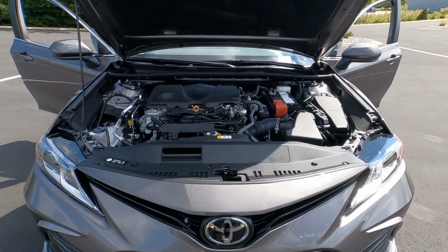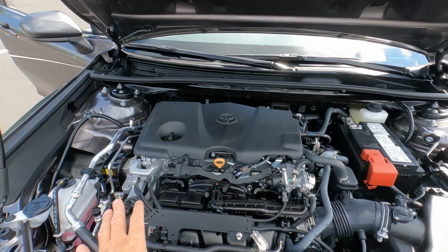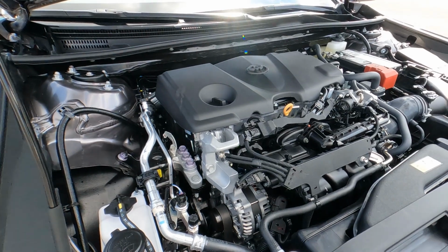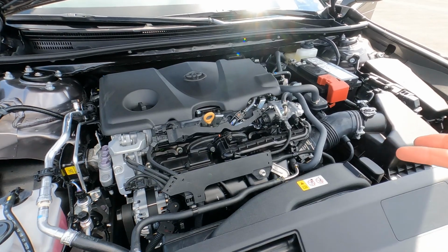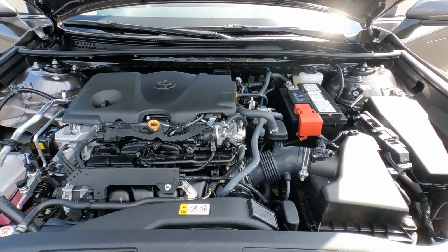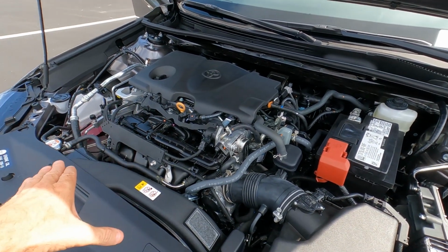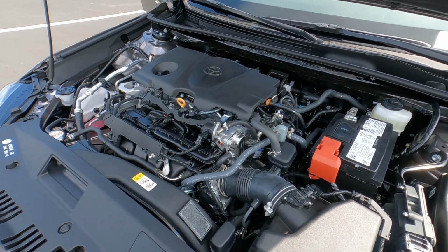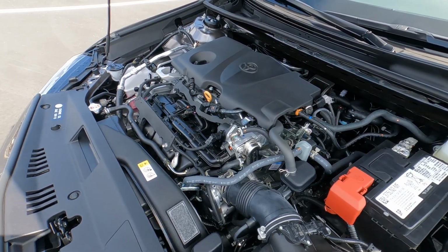So the standard engine on the Camry, LE or otherwise, is Toyota's 2.5 liter 4-cylinder 16-valve gasoline engine. They basically use this engine on all Camrys. There's also a hybrid version of this engine, and then they do offer a 6-cylinder on the Camry, but this is such a strong, solid power plant. Now, because this is the gasoline version of the Camry, it's connected to an 8-speed automatic transmission. If you go with a hybrid, you're going to end up with the CVT transmission, so big difference there.